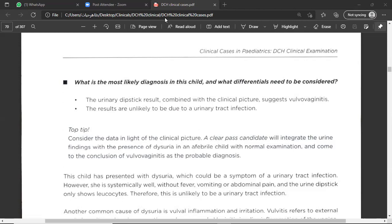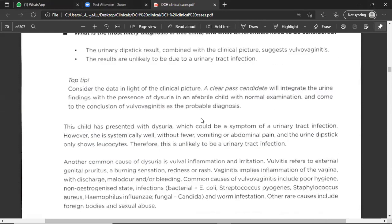So what is the most likely diagnosis in this child and what differential needs to be considered? The urinary dipstick result combined with the clinical picture suggests a vulvovaginitis, and the results are unlikely to be due to a urinary tract infection. Consider the data in the light of the clinical picture. A clear pass candidate will integrate the urine finding with the presence of dysuria in an afebrile child with normal examination and come to the conclusion of vulvovaginitis as the probable diagnosis.